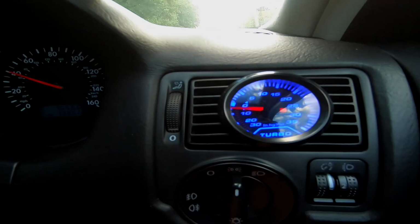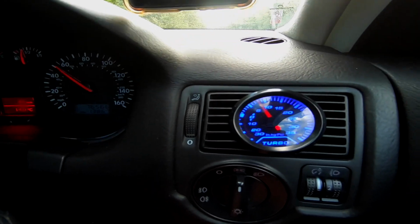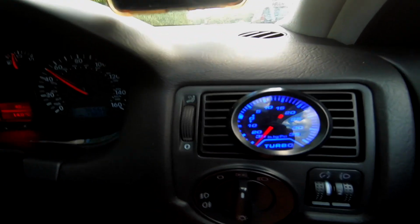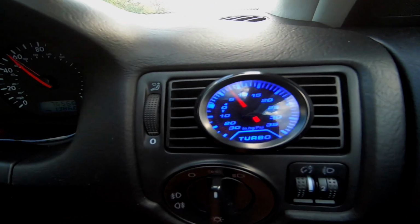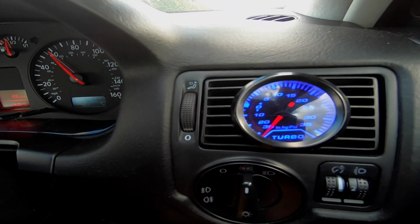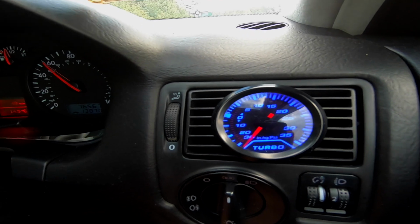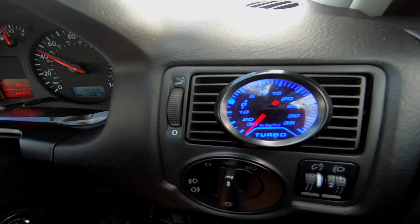So looking at the boost gauge again, when you put your foot down, it does initially go up to around 12 psi. I'm guessing it's supposed to peak at that and then regulate itself back down, but if you put your foot on the throttle slowly, it only goes up to 7 or 8. But it's when you initially floor it, goes up to 12 and brings itself back down. So I don't know if you guys can tell me if it's supposed to be doing that or not, but other than that, everything seems all good.